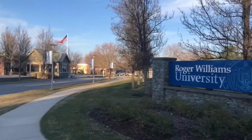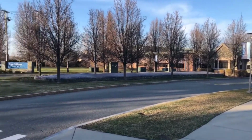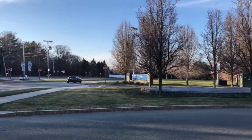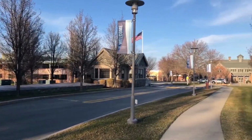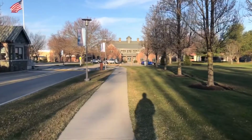This is the town of Bristol where we are located. And you see over the side here, that's heading up Metacom Avenue where those cars are heading toward the town of Bristol. And we'll show you some videos hopefully later on about the town of Bristol, so you can get a sense of where we are located.